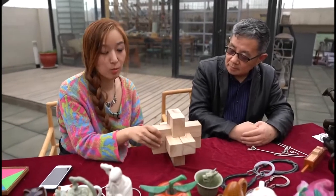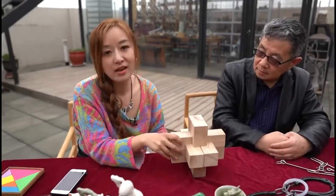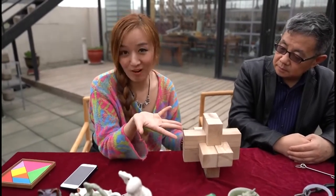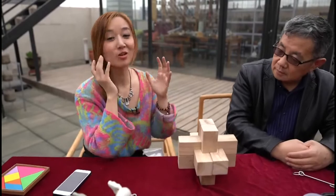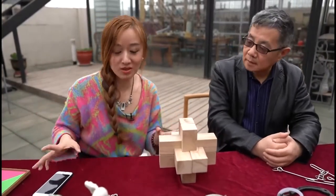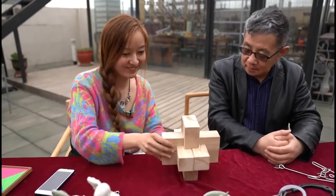This is called mortise and tenon, used in ancient Chinese houses and furniture. Very smart idea, and not only to have fun, but also to be used in the practical world. Great job. Very nice.